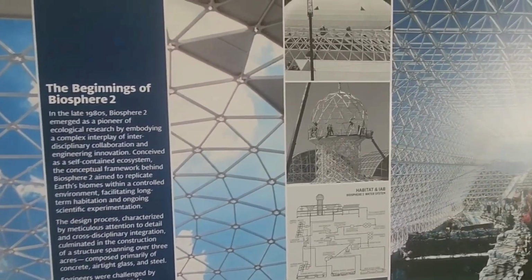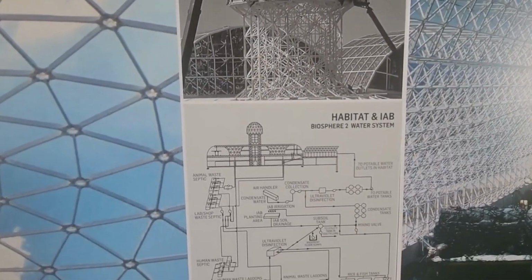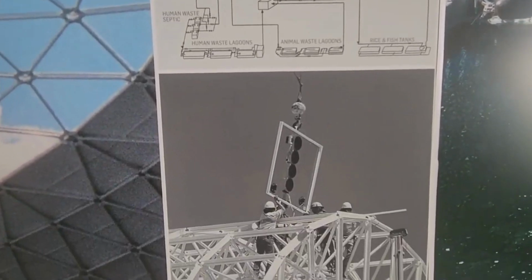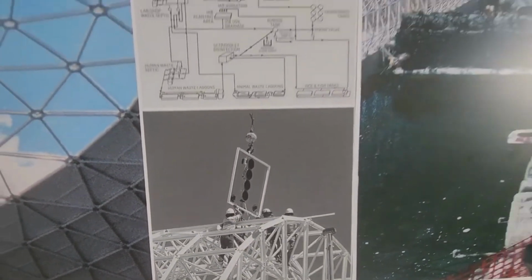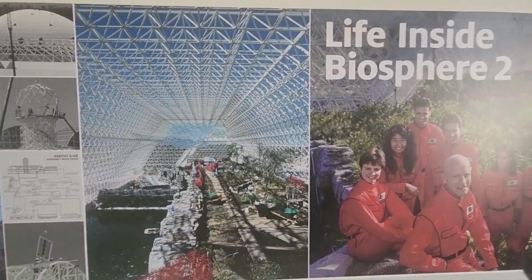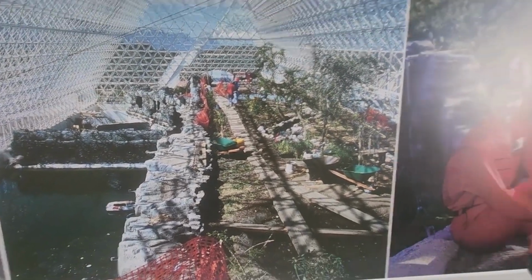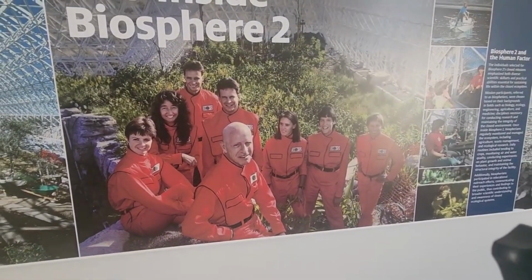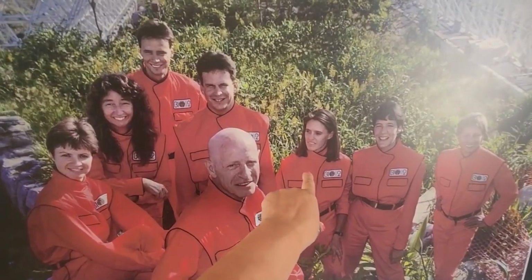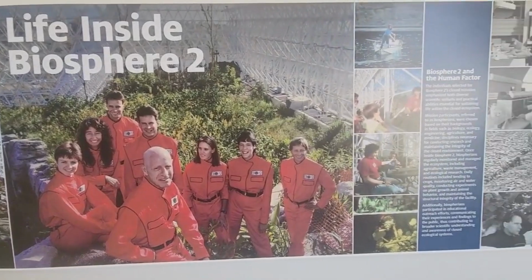All right. Here's the nice big room. Yeah, I remember. Was it 9? No, it was 8 people. 8 people locked in here for 2 years. She doesn't look that happy. Anyway, it'd be interesting to know where they are these days.